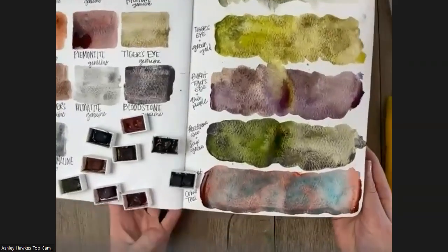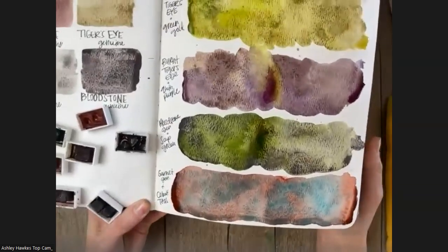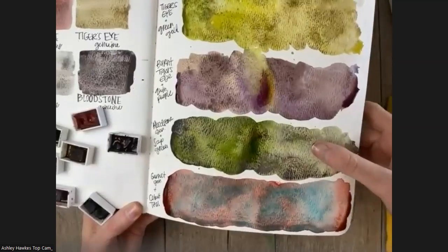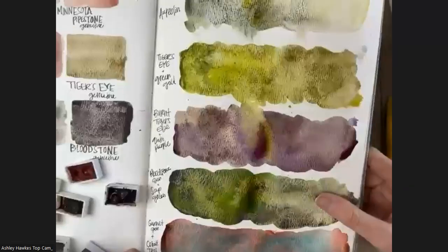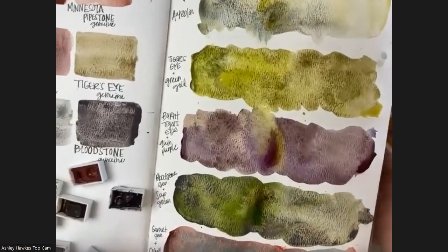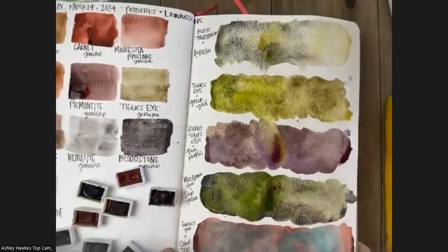See if I can. This is treacherous. What am I doing? And then this is Bloodstone Genuine and Sap Green. It's that one right there. Burnt Tiger's Eye and Quin Purple. That one was kind of wet, but I got a little granulation going on there, so that's exciting.